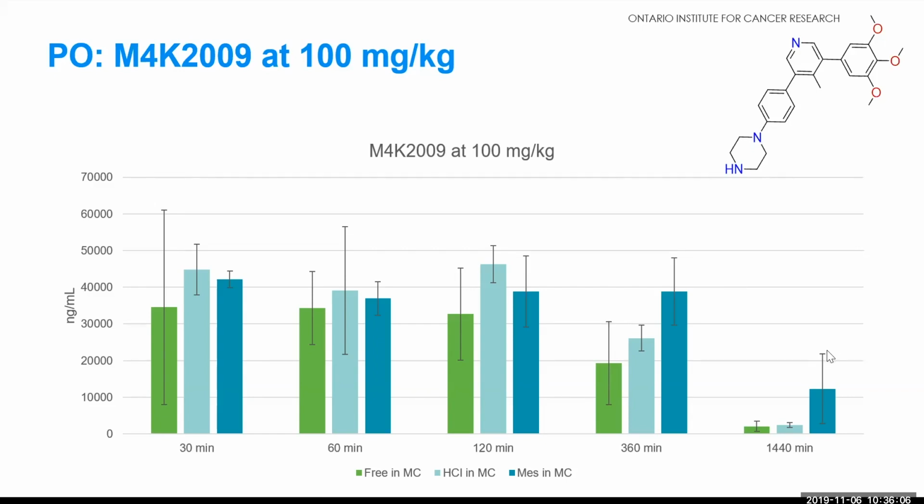But one thing also from our experience, we know when you're giving a high dose of mesylate, it's not usually very good for the mice. With repeat dosing for a longer time, it can also cause a gastric lining problem. So if you can avoid mesylate, that's also good. So I would recommend right now to go ahead with the HCl salt, unless we have to change to mesylate salt.